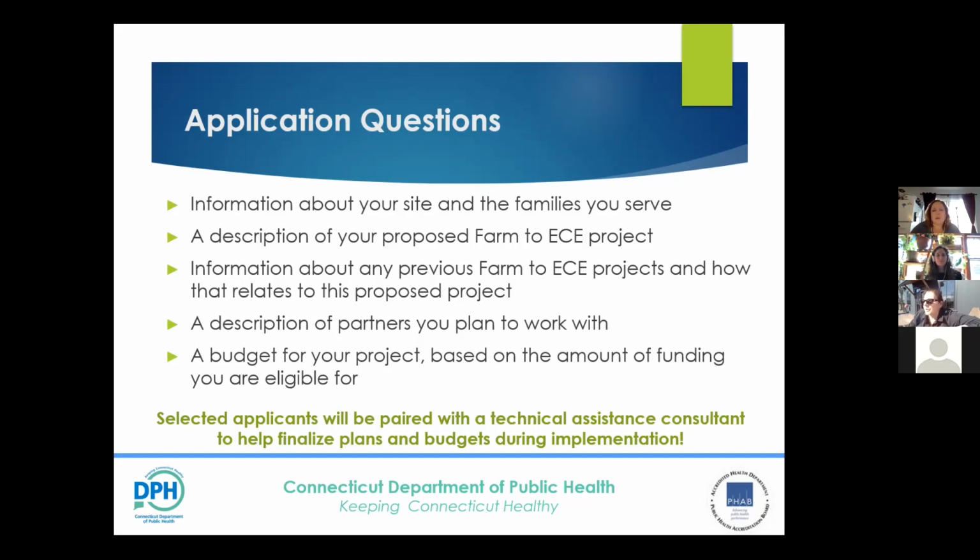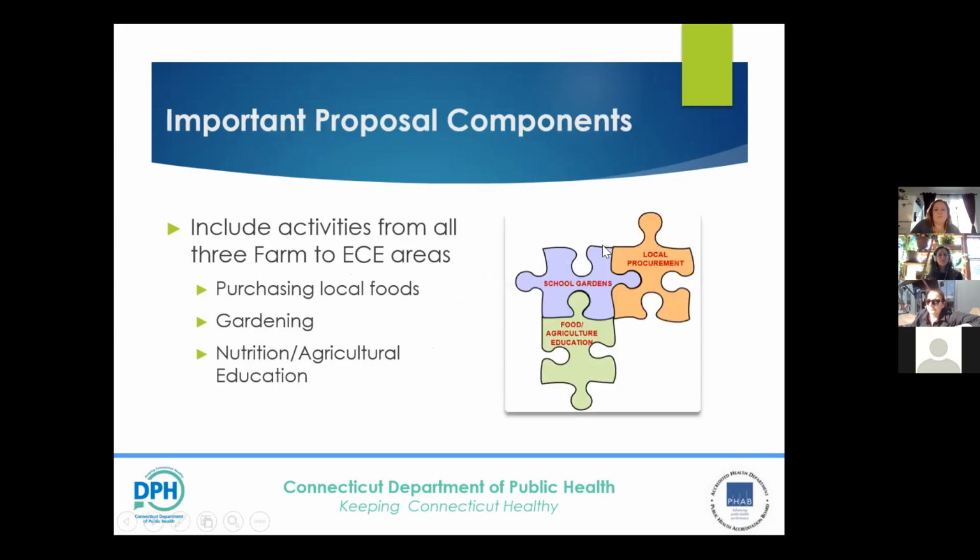So when you're thinking through the application process, remember that this is a proposal, that we want to hear your ideas and what your goals are for your program, but that you don't have to have all the details figured out.